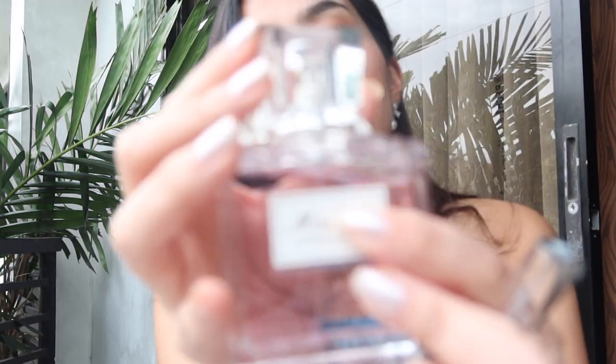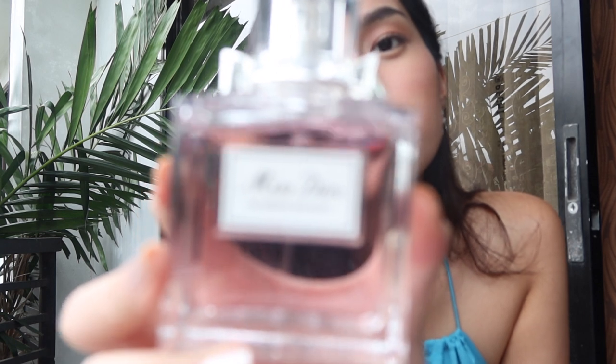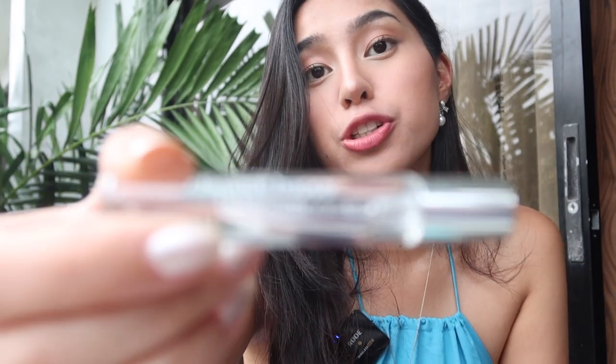Next on the list are my perfumes. So this is my main perfume, the one that I always use if I have special events. And my everyday perfume, which is the Clinique Happy in Bloom. It's just really small. And I have a lot of these two other scents.